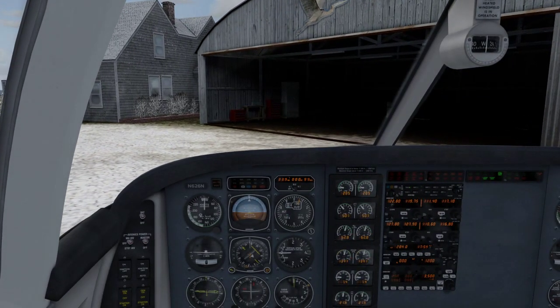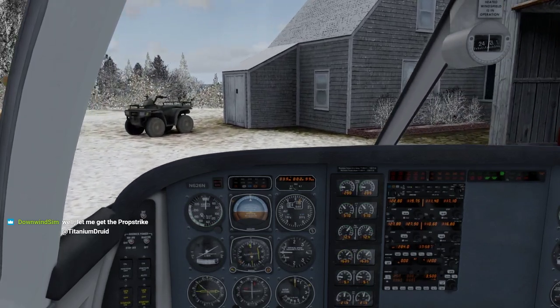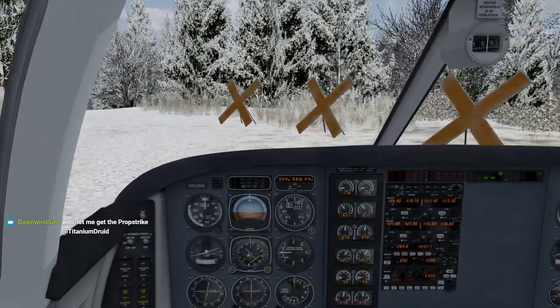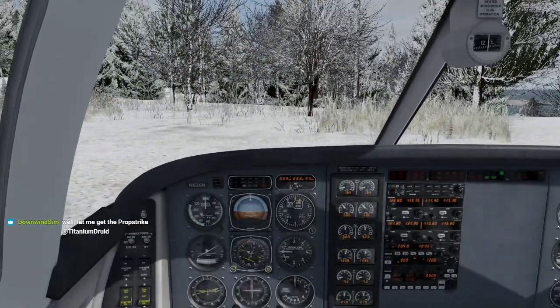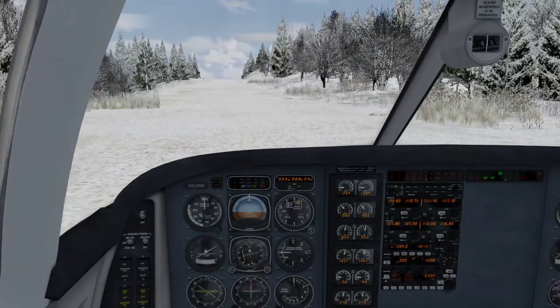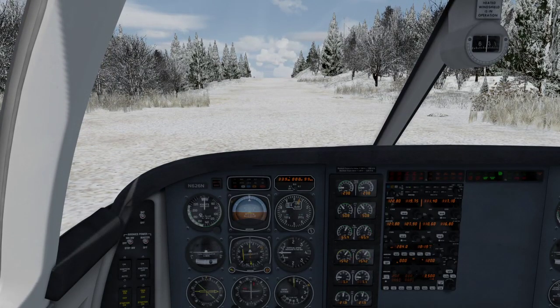All right, well, let me get turned around, then we'll get our bearings. And yeah, the prop strike would be ideal. I've taken just the regular A2A 182 in here. I also have the Carenado 172 that I've taken in here, and I've obviously taken the Milviz Beaver, which is just made for this type of place.